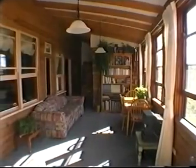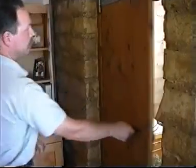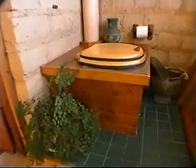The second living area and bedrooms have high ceilings and exposed beams that lead to an eco-friendly owner-built composting toilet.